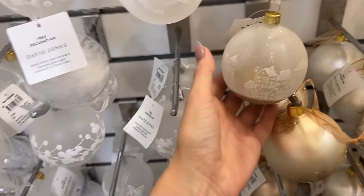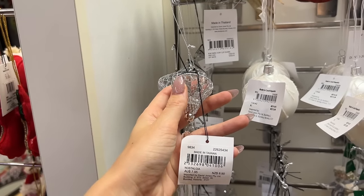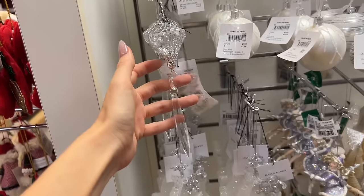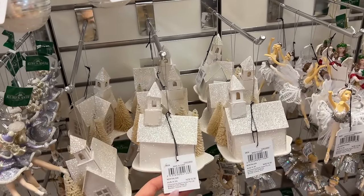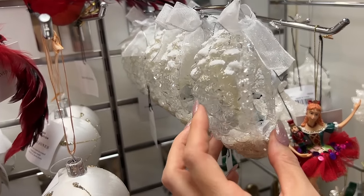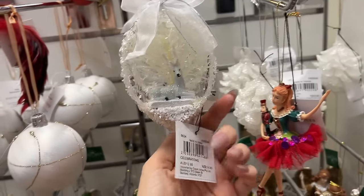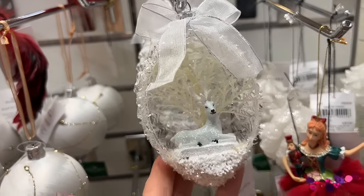Oh, adorable. Okay, more ornaments. Wow, look at those. They are only $8 each. They're very ornate and very pretty. These little houses are $15. Oh, look at that. These are great. $13. There's little reindeer in there.